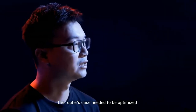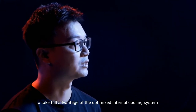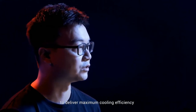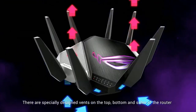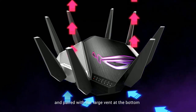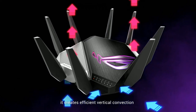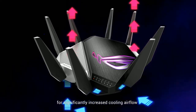The router's case needs to be optimized to take full advantage of the optimized internal cooling system to deliver maximum cooling efficiency. There are special design vents on the top, bottom, and side of the router. The top and side vents align perfectly with the heatsink, and paired with a large fan at the bottom, it creates efficient vertical convection for significantly increased cooling airflow.